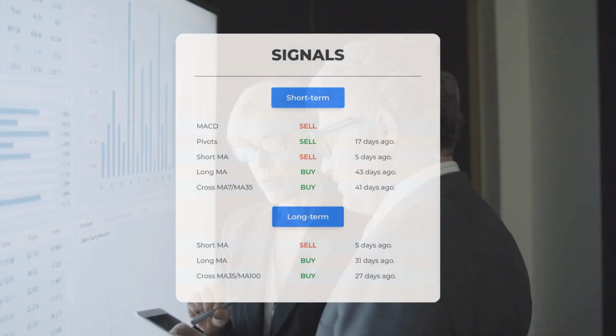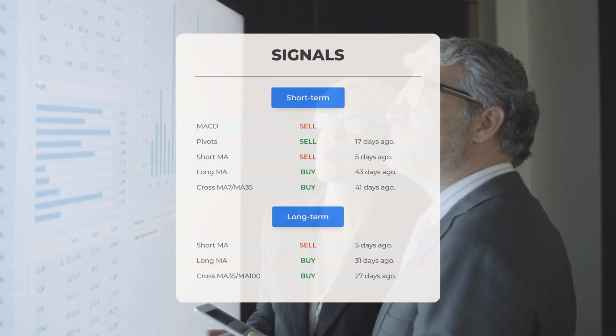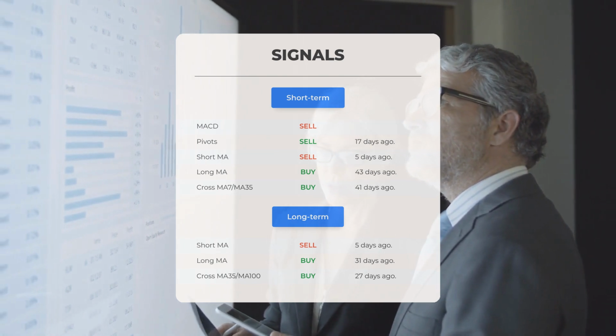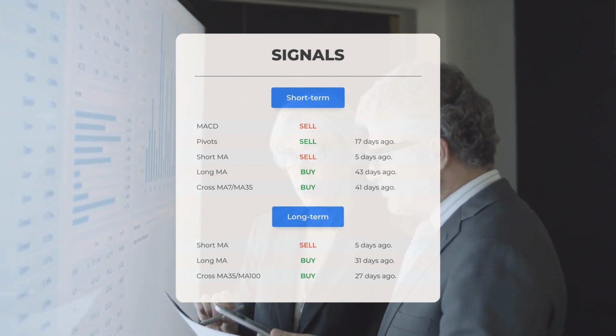Here are some other signals you might find interesting. Moving average convergence divergence, sell signal. Pivots, sell signal from 17 days ago. Short-term moving average, sell signal from 5 days ago. Long-term moving average, buy signal from 43 days ago. The relationship between the short and long moving averages indicates a buy signal from 41 days ago.